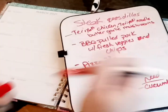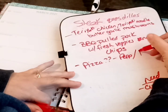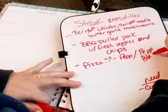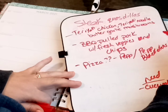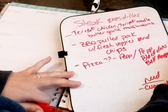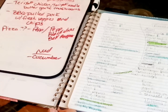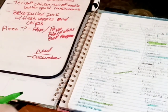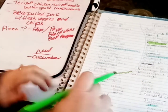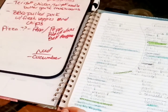We're going to do pepperoni, and then, because my kid doesn't like veggies, pepperoni, black olives, and bell peppers. So I have all those bell peppers still in my freezer, so I'm going to be making chili probably next month out of them too. But I have like 20 bell peppers in my freezer. So we're getting bell peppers.